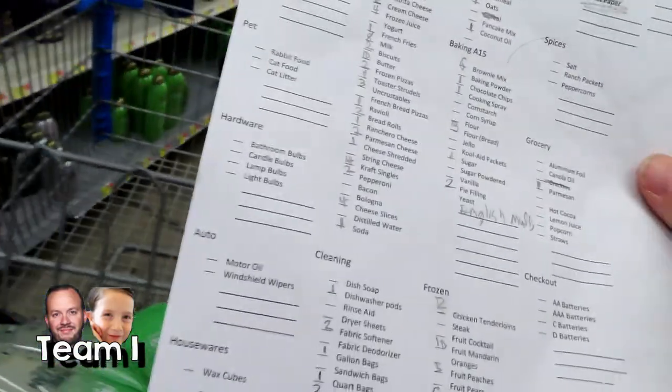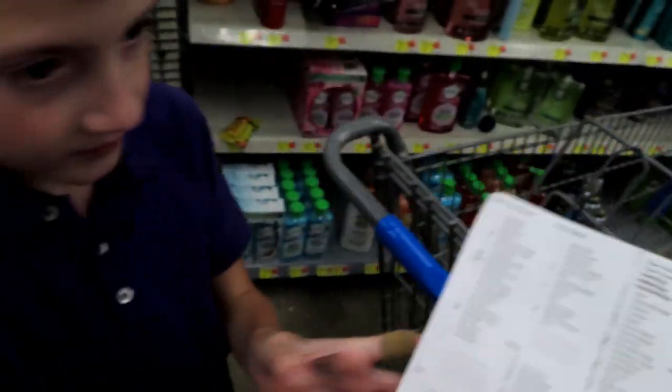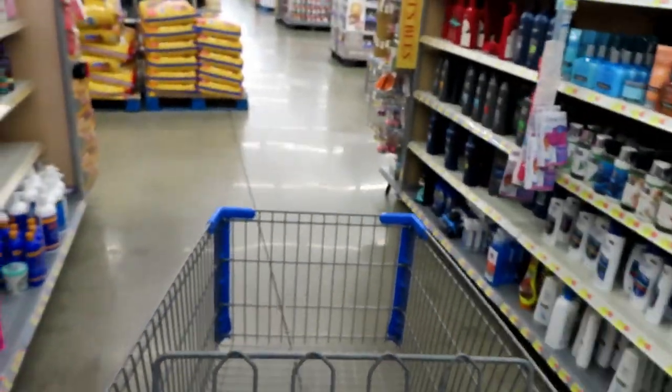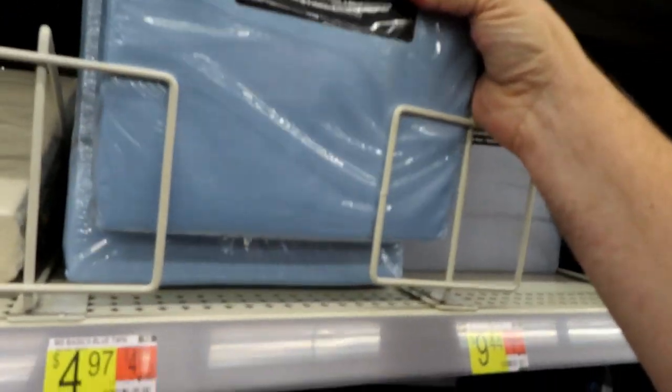Okay. We actually don't need a lot of stuff except for food. Oh, can I mark it off? You want to mark it off and do the list and everything? Grab the cart. All right, let's go get the rest of the stuff. I'm going to get these for the kitty cat. I forgot we need to get sheets for Sophia and Claudia and Hannah.